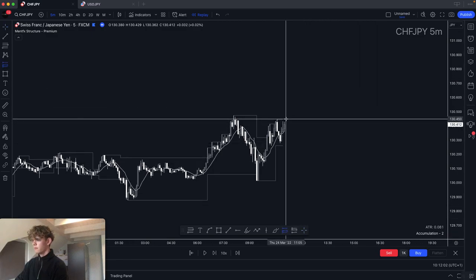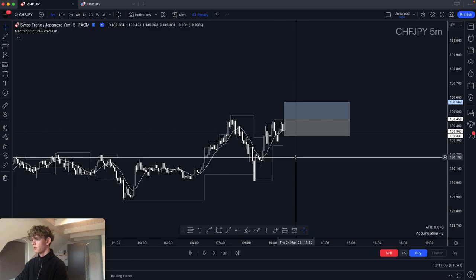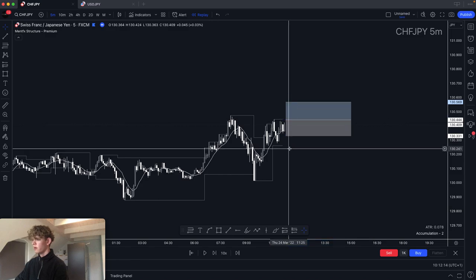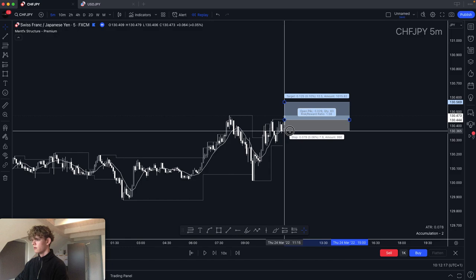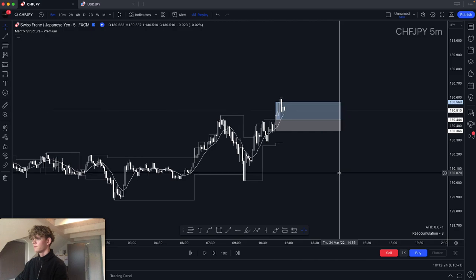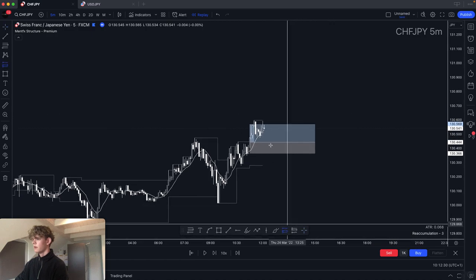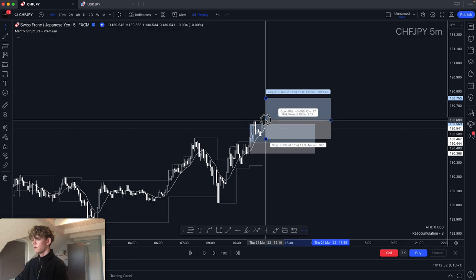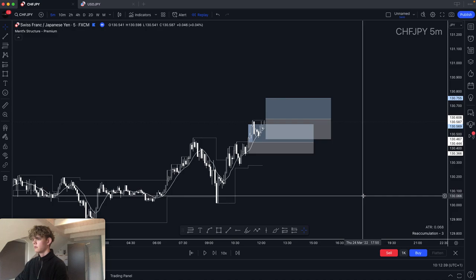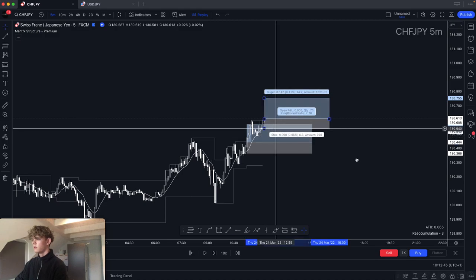That's a trade. Just through that 8.1. Beautiful. 8. Oh my god, this is so beautiful. Even a bit here. Just 7.8. 7.8. Yeah, so valid setup too. Gonna take both. 6.8, still valid. Yeah, absolutely. 6.8.